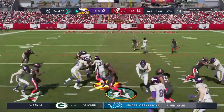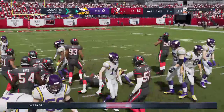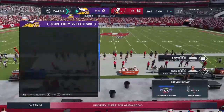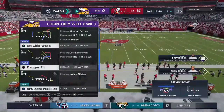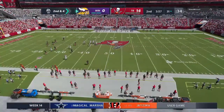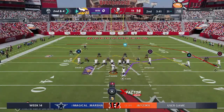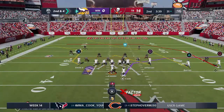From the gun, it's a give to Cook. It's a 6-yard pickup, and it gets them to 2nd and 4. That play wasn't quite as big as the play that preceded it, but still, got to like the way they're moving the football, partner. Absolutely. Pretty good room to run on that last play. Yeah, they didn't get a first down, but still, you'll take runs like that each and every time, won't you?